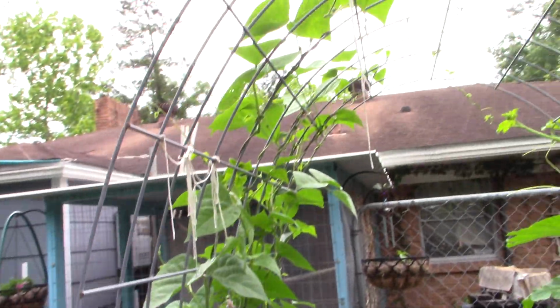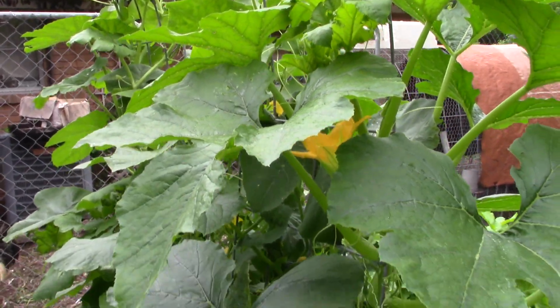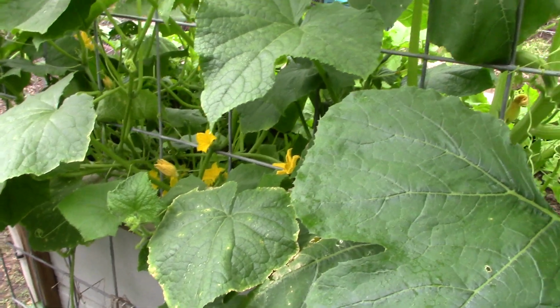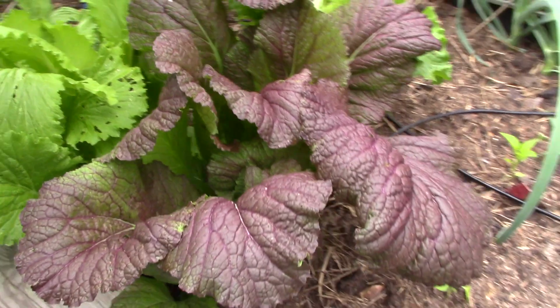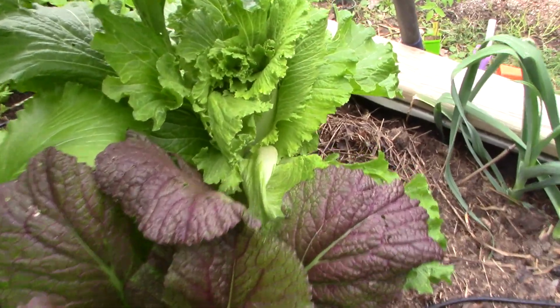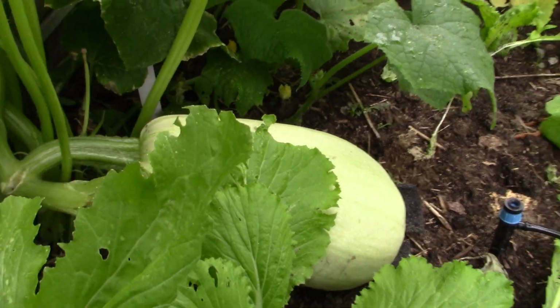made it. But then we have the lovely arched trellis to go to this other side where I have spaghetti squash, a few different varieties of cucumber that I'm testing out this year, and another spaghetti squash, my red Asian mustard greens. I don't know why I cannot remember the name of this cabbage for the life of me. All still doing well. I'll get a better view, but I do have a massive spaghetti squash growing in here.